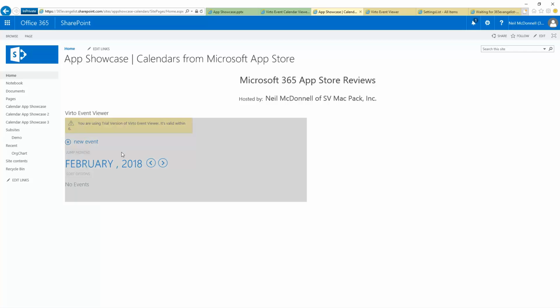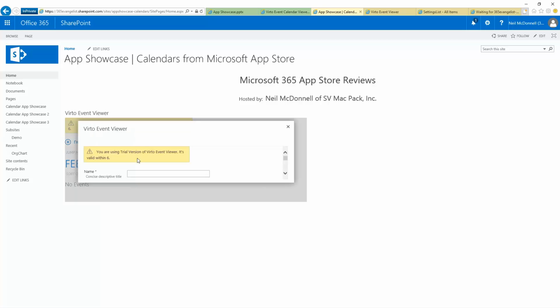So let's add an event in and see what it does. Neil's birthday. It's funny. I mean, and I'm clearly not missing something. This window just became this scroll bar. And the last thing I ever want to hear a developer say to me is, oh, what browser are you using? Doesn't matter. A good app will work in all versions.